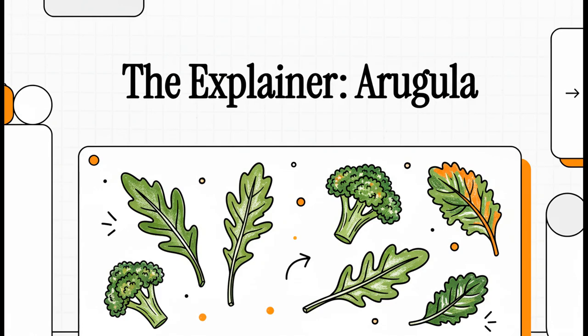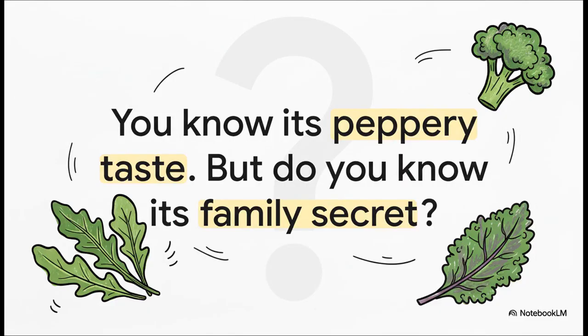All right, let's talk about arugula. You know that peppery kick it adds to salads, right? Or when you throw it on a pizza? Well, what you probably don't know is that this simple little green is hiding a pretty major family secret. And believe it or not, that secret connects it to some of the heaviest hitters in the produce aisle. So today, we're going to dig in and find out what makes this one little leaf so, well, so special.